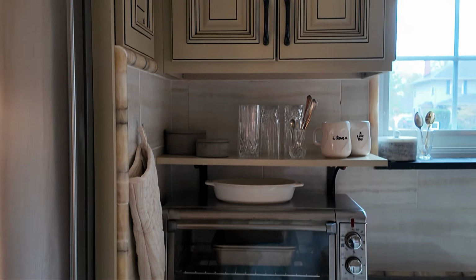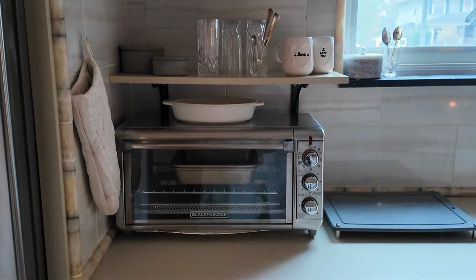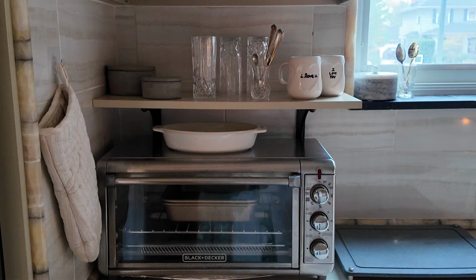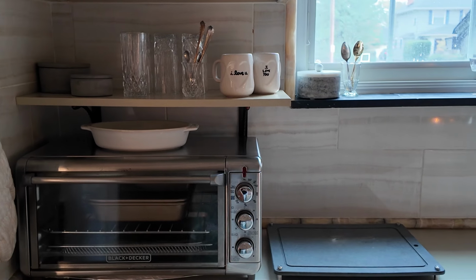Rapid fire without showing you anything inside the cabinets because again, we're running out of space. We have this little conventional toaster oven air fryer situation, some coffee cups, or glasses I should say, along with some coffee mugs that Matt and I painted for each other. They both say I love you in our own handwriting.